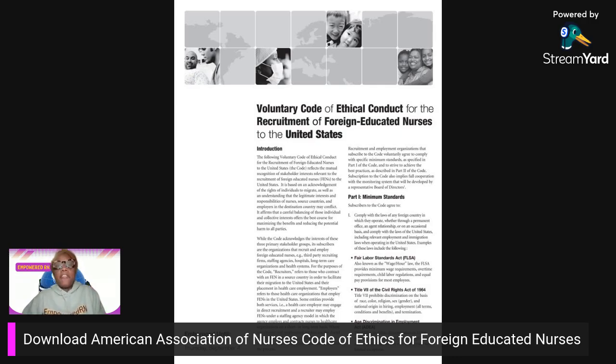All right, so they say that the Voluntary Code of Ethics is an ethical conduct for recruitment of foreign educated nurses to the United States, right? So it reflects a mutual recognition of stakeholder interests relevant to recruitment of foreign educated nurses to the United States. It is based on acknowledgement of the rights of individuals to migrate, and an understanding that the legitimate interests and responsibilities of nurses' source countries may conflict.